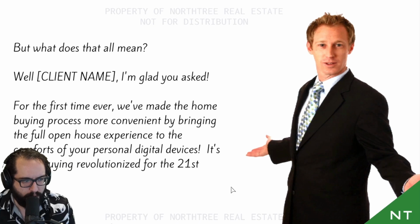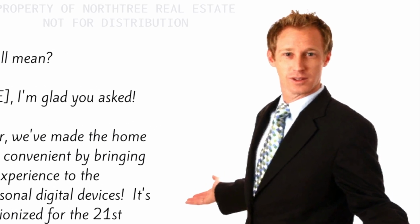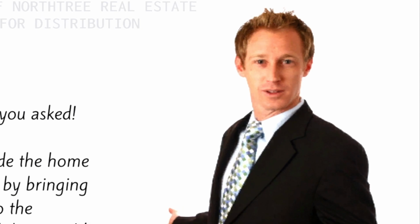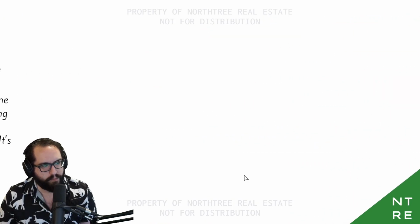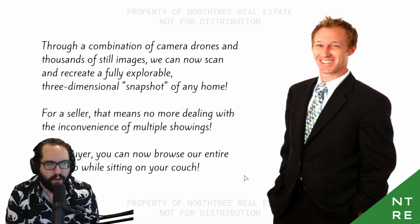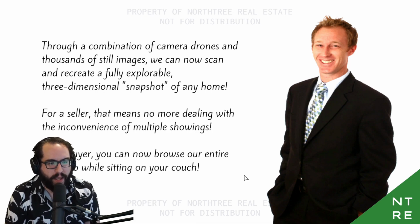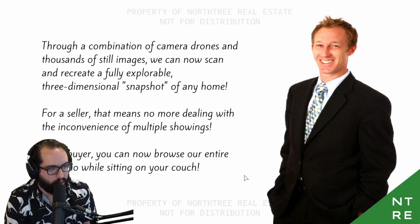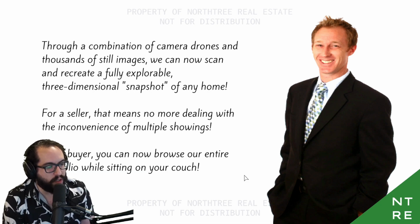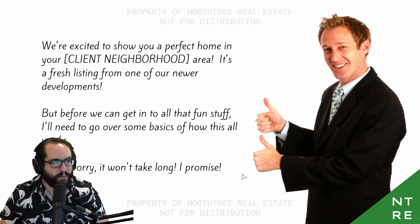For the first time ever, we've made the home buying process more convenient by bringing the full open house experience to the comforts of your personal digital devices. It's home buying revolutionized for the 21st century. Through a combination of camera drones and thousands of still images, we can now scan and recreate a fully explorable three-dimensional snapshot of any home. For a seller, that means no more dealing with the inconveniences of multiple showings. For a buyer, you can now browse our entire portfolio while sitting on your couch. We're excited to show you a perfect home in your client neighborhood area. It is a fresh listing from our newer developments.